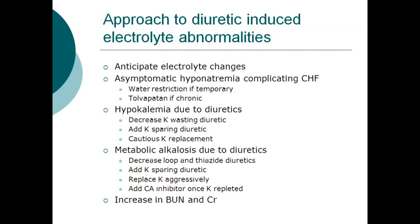diuretic, and then you can use cautious potassium replacement. You have to be really, really careful with your potassium replacement if you have somebody who has chronic kidney disease, plus you put them on a potassium-sparing diuretic, because you can actually get very dramatic swings in the potassium.